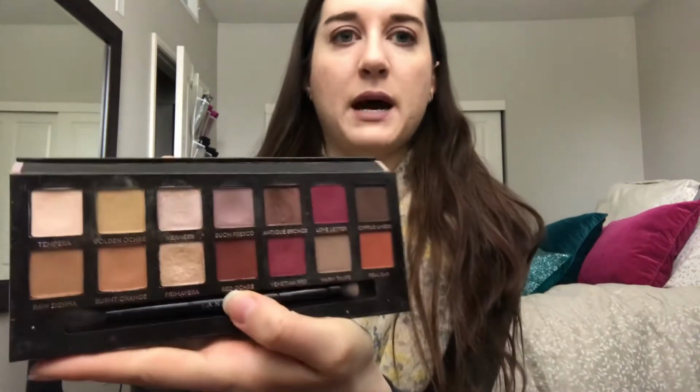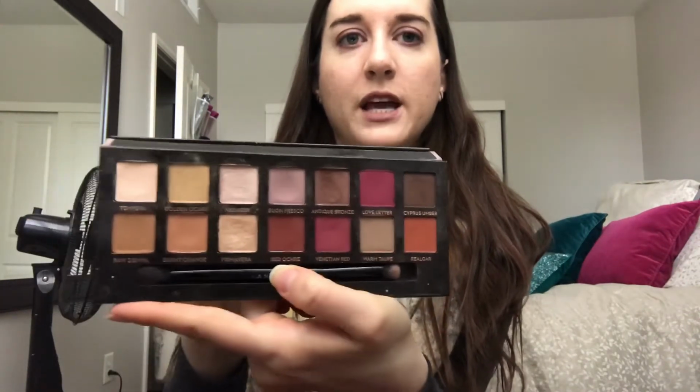And then for my powder eyeshadow, I've been using the Anastasia Beverly Hills Modern Renaissance palette. I used this palette the second half of December, and it's my palette of the month for January. And I don't know, I've really been enjoying this palette. It's definitely been my winter palette. I just think it has a great combination of colors.